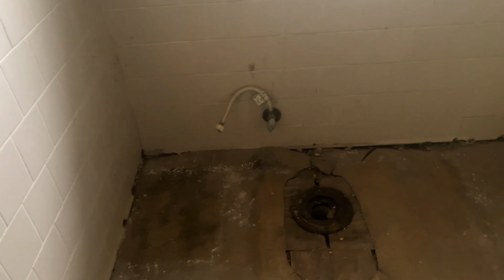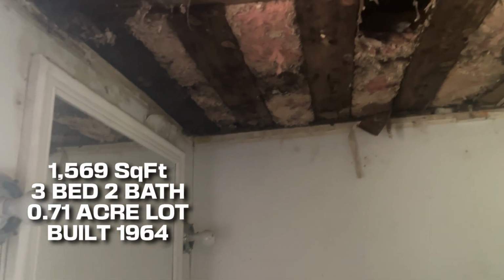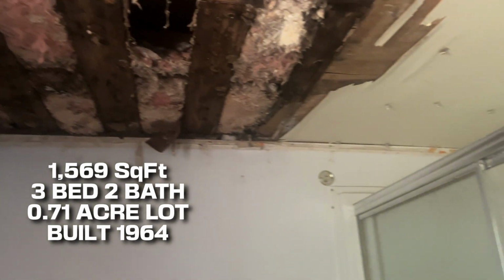Here's the guest full bathroom, bathroom number 1. I mean, this has to be totally remodeled. Everything needs to be gutted basically to the studs. This is why these values to me are so ridiculous, because they're so lazy. I mean, there's just no way this house should have been appraised by an agent as is for $140K.